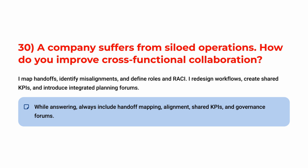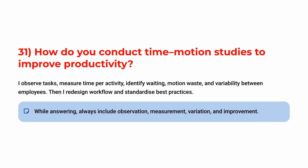How do you conduct time motion studies to improve productivity? I observe tasks, measure time per activity, and identify waiting, motion waste, and variability between employees. Then I redesign workflow and standardize best practices. While answering, always include observation, measurement, variation, and improvement.